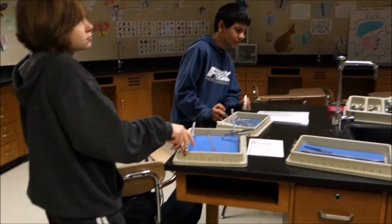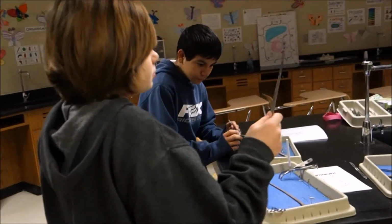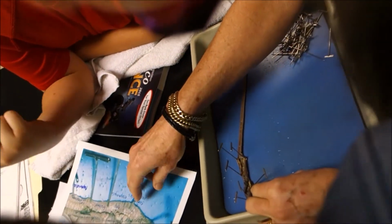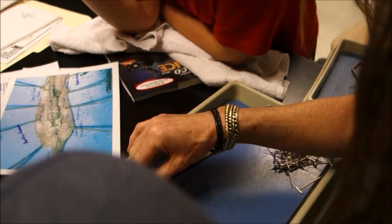Well, it's just the formaldehyde or the preservative. Is that like embalming fluid? Look at mine. It's kind of like embalming fluid. All right, you put it, no, get out of here. Male. It's a meat cleaver. It's called the seminal vesicles. See these white things? Those are the seminal vesicles. That's the male part. All right. So disgusting. Make sure you get the male part.